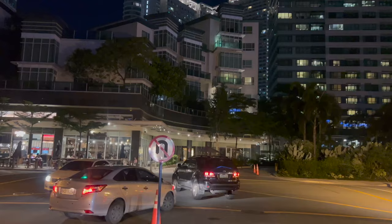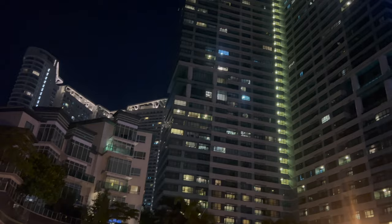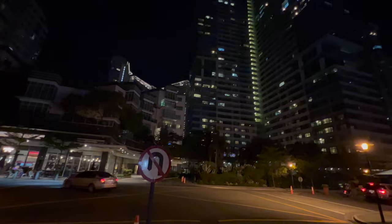These buildings looked so amazing in person at night. I did my best to get a good shot with the iPhone 13 camera, but again, in person, they look just remarkable.